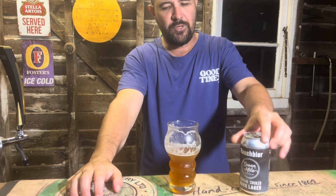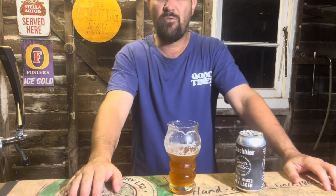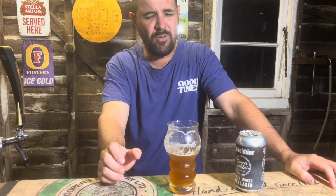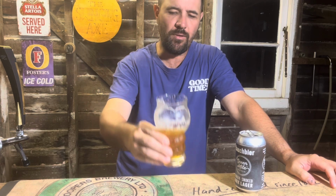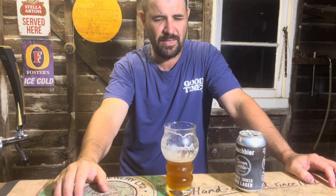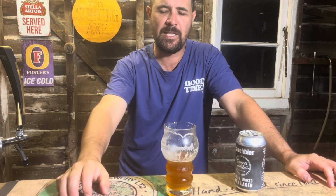Anyway, round up. Can I session this? Well, I'd have one or two. The body is a medium. I think it's got a fair bit of body. Yeah, it's a medium body. Beer, if it's not on the light side, it's more than medium. Finish is pretty dry. I'm getting a little touch of that smoke at the back, but not as much as I imagined. It's laced in this glass.